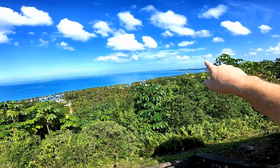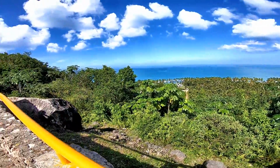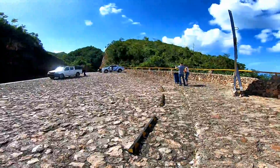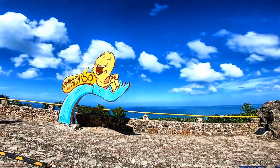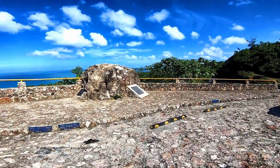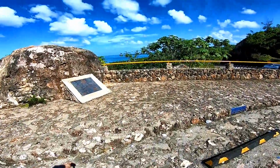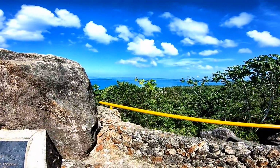That's over there is Las Terrenas. You can hear the ocean breaking down there. The tourist police. This is the national police. I got that guy. Anyway, I just wanted to stop. The road, interesting, definitely good grip here. But I wanted to stop real quick and take a look at this. It's a nice view.